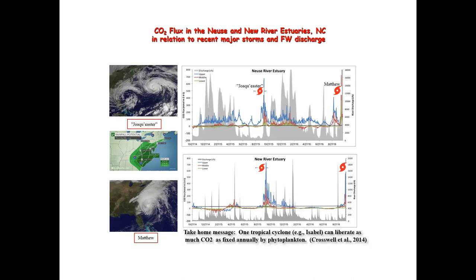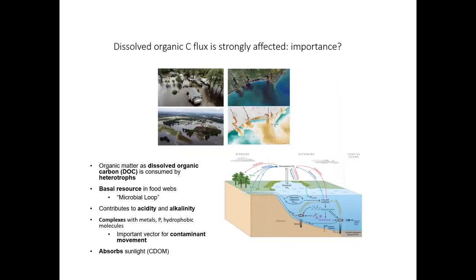This is from the Neuse River, and this is the New River, same time periods. Joey worked with another student of mine, Bryce Van Dam, to do this work. The take-home message from this, in Joey's 2014 paper, is that one cyclone, in this case Isabel, can liberate as much CO2 as is fixed annually by the phytoplankton. So that's a big deal if you're looking at things like eutrophication and the net production going on in the system, but also important in terms of how much CO2 is actually vented back up into the atmosphere by these events.